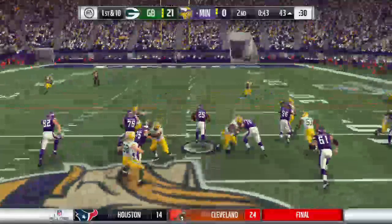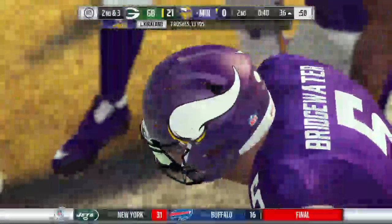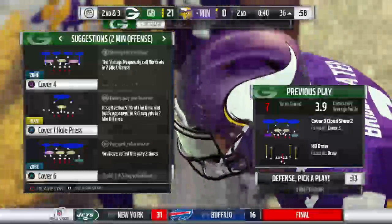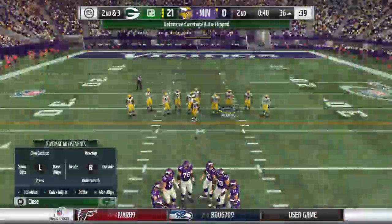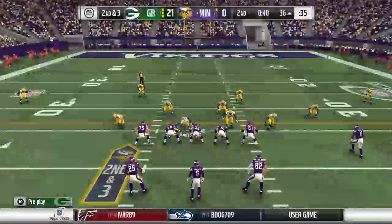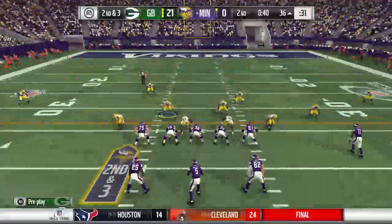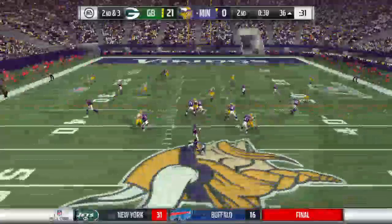They'll run it now out of the gun. Now the ball comes loose. But fortunately, he's able to recover his own fumble, or that could have been trouble. Now hold everything here. We're going to get a timeout by the offense. So that means they're down to 1 remaining here as we head toward halftime. Second down, Bridgewater.